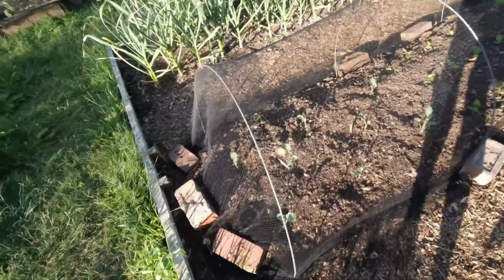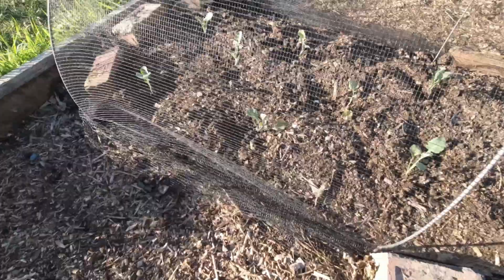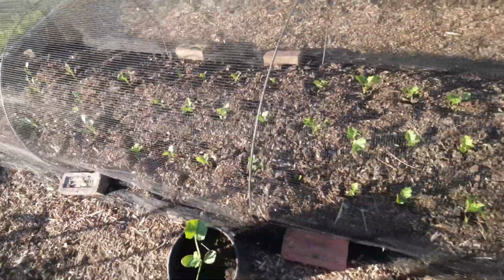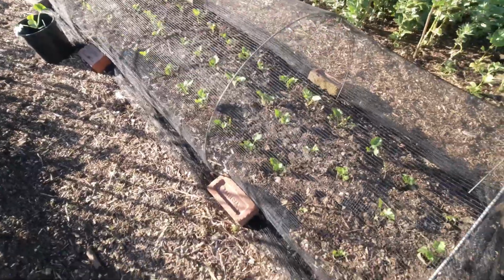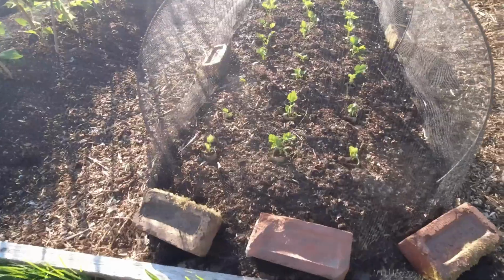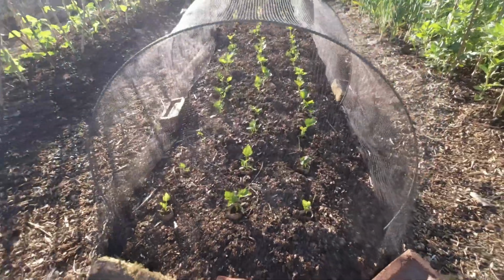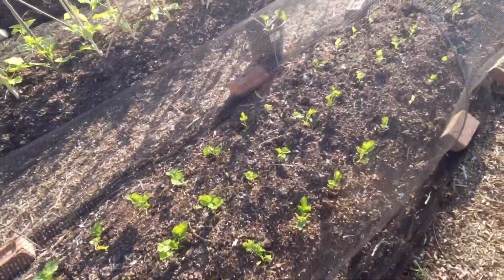Over here I've put in a few extra calabrese or broccoli. That is the 120-day variety, just to fill up this bed. The rest of the bed was put over to parsnips, which were in toilet rolls, and my objective is always to get an even spread of plants, and I'm really pleased to say that that method has worked again this time, and all of those plants have taken and are doing well.